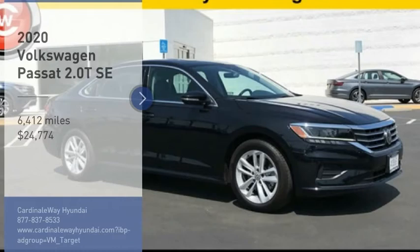Come test drive the 2020 Passat. The Volkswagen Passat is roomy and powerful. It is a supple and controlled ride with a quiet and comfortable ride. Volkswagen brings it all together and is priced below $25,000. This vehicle has less than 7,000 miles.